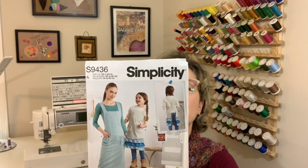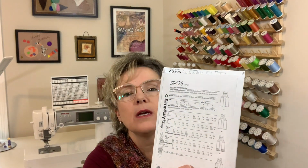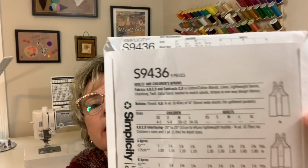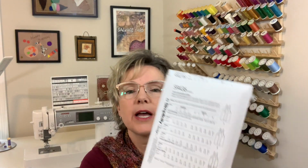This is a women and children's version of an apron. So cute. I do have a couple of aprons that I enjoy wearing, but what I love most about this one is the way that it crosses in the back. You can see that. So I think that's kind of interesting. I don't think that there's actually a tie on that. So yeah, I've never had an apron like that, and I'm curious to see how that wears.